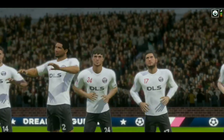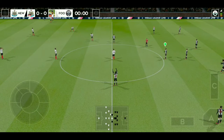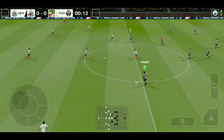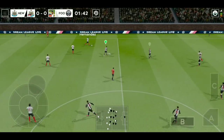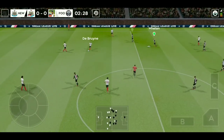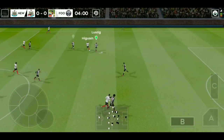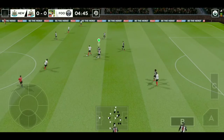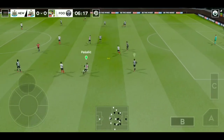Well, we've just got the team sheets in. Let's see how they'll line up. Shovarov, which way will this game go? Defender is on the ball. This is Busquets. Confident pass. Great understanding between this team.